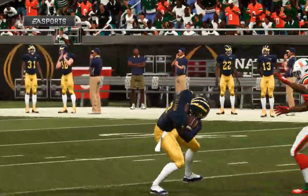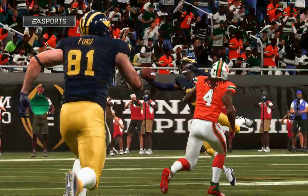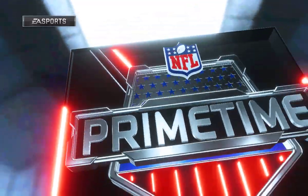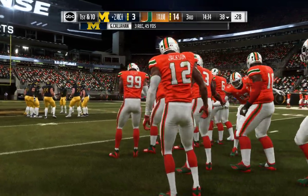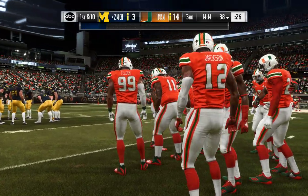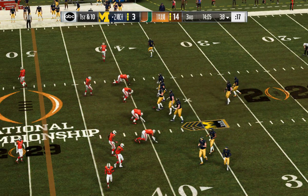Really? Did we just see that? That's a big catch. One-handed, I might add, to pick up a first down. I was going to say on third down for the defense, it's one thing to give up a reception. You just kind of shake your head on a one-handed catch to pick up the first. So here's a 1st and 10 at the 38.